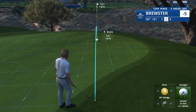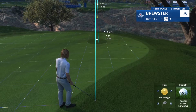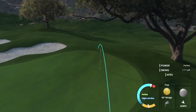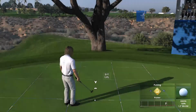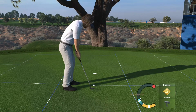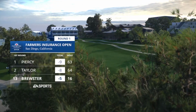And that one wanders off to the right, so time to see if the wedge can save him. Second shot now, here at the par three. Okay, that'll be a par here at 16, and they'll remain right where they are.